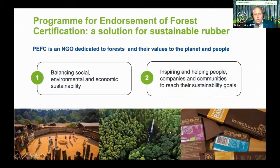Just to remind you, what is PEFC? We are an NGO and we set standards balancing the sustainability pillars. Also, we are a framework to not only inspire and help people, companies and communities reach their sustainability goals, but even demonstrate at a national level commitments such as those for addressing climate change.